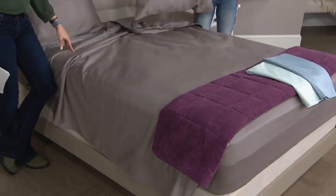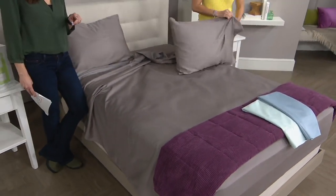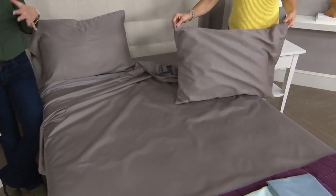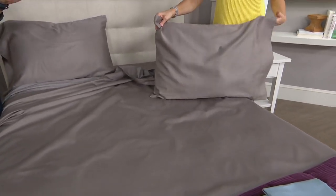If you want to redo your bedroom, we have this sheet set. We have the protected bed mattress coming up as our big deal, which is so important. You can get them all at a really affordable price. This gray is a pretty color.